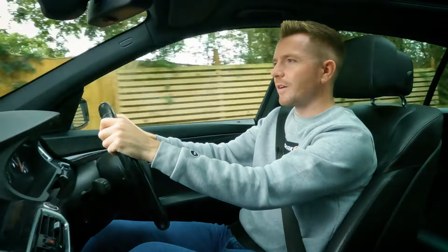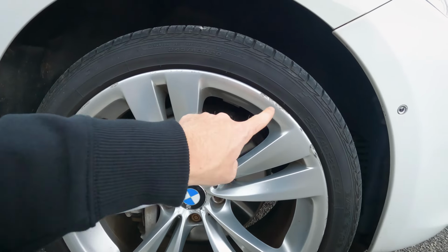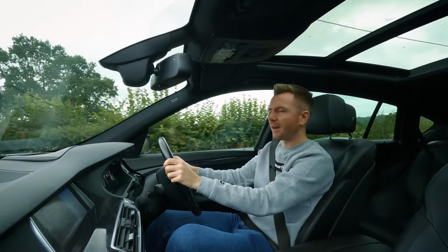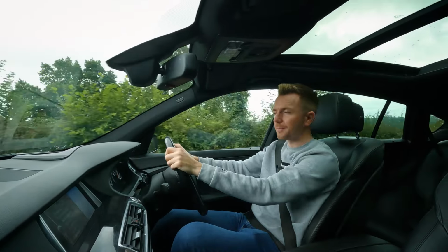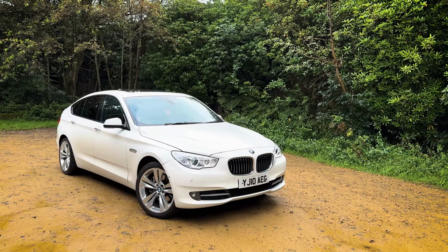After that, I picked it up and took it for its wheel refurbs. Now, if you remember, they weren't too bad. They just had a little bit of curb rash around the outside. So I had those repaired and then repainted. That cost me £190, and now they look as good as new. I really think that should help sell it, because now as you approach the car, it looks nice and tidy.